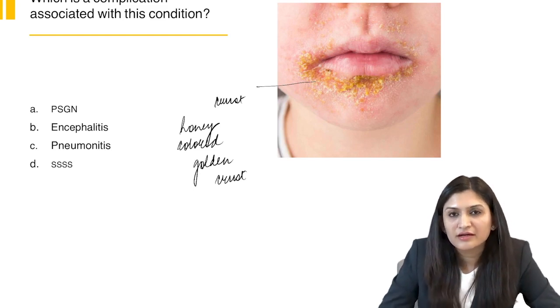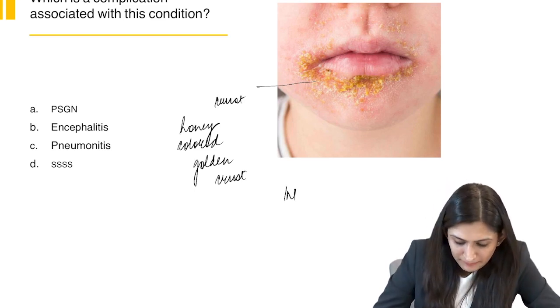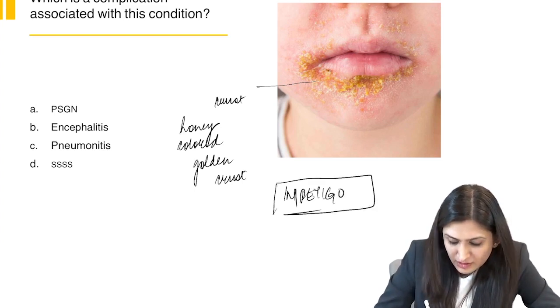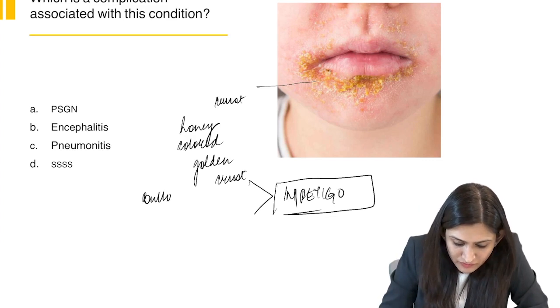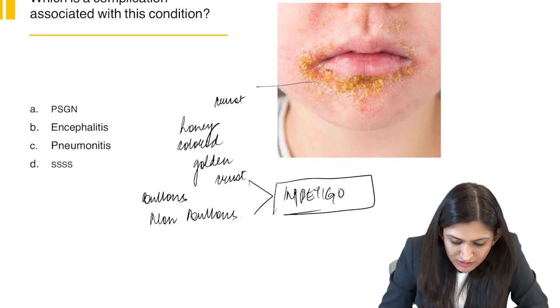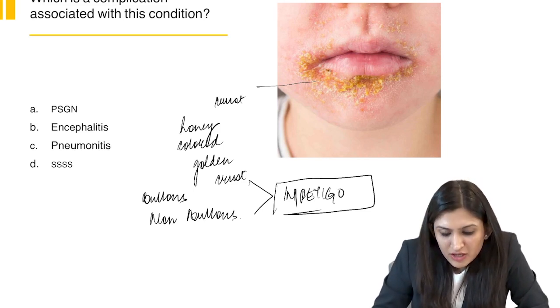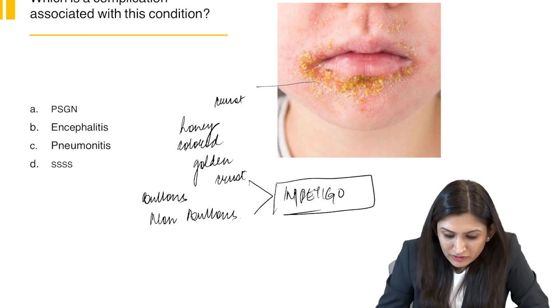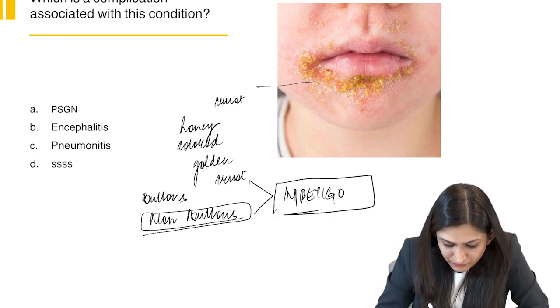Whenever this description comes in your question, you should always think about impetigo. We'll read in our lectures that impetigo is mainly divided into bullous impetigo and non-bullous impetigo. Coming back to the basics, what is a bulla? It's a fluid-filled lesion. If you can see a fluid-filled lesion, then it is bullous impetigo. If you cannot, it is non-bullous impetigo. Can you see a fluid-filled lesion here? No, so it is non-bullous impetigo.